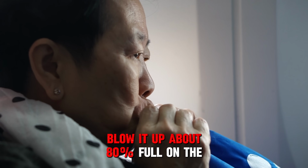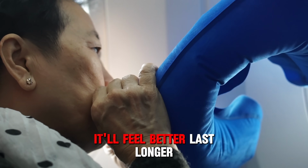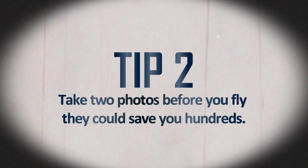Blow it up about 80% full on the ground. Let the altitude do the rest. It'll feel better, last longer, and keep you from becoming that person everyone pretends not to hear when something goes pop mid-nap. Tip 2. Take 2 photos before you fly.